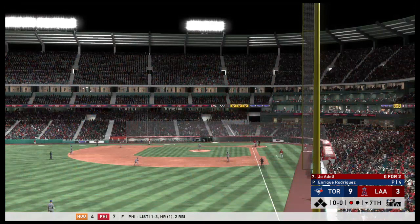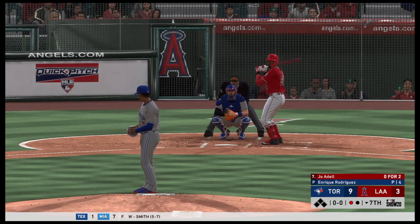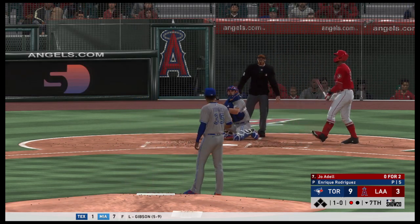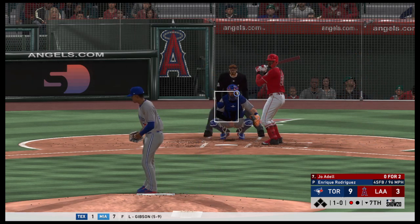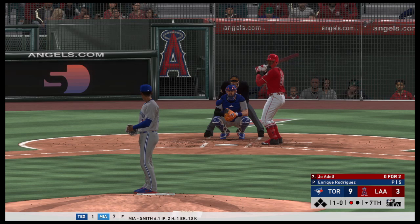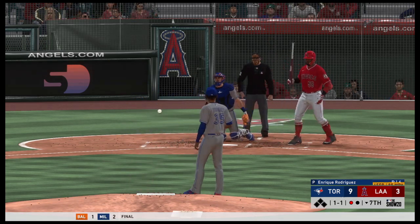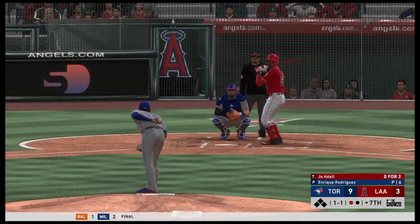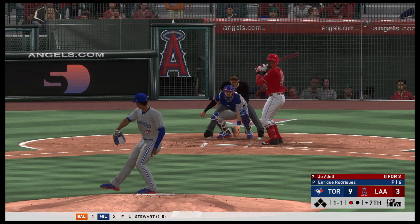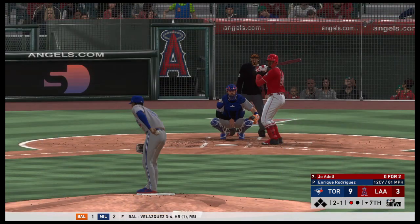Now batting, right fielder, Joe Adell. 0 for 2 from him so far in this one. Ready to deliver. Here's the first pitch. That's a ball. Count 1-0. Fouled off. He lays off the 1-1 pitch, down and away. Ball 2.